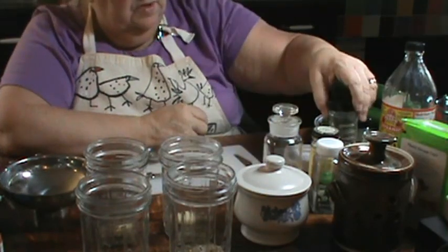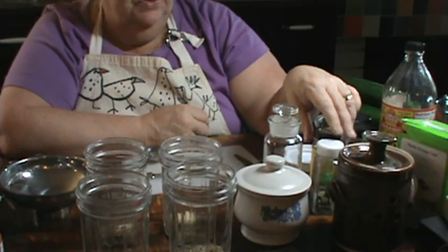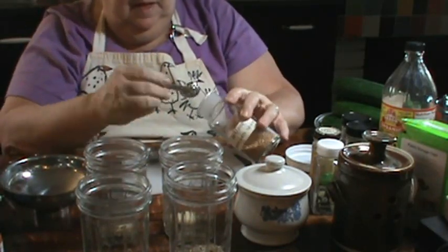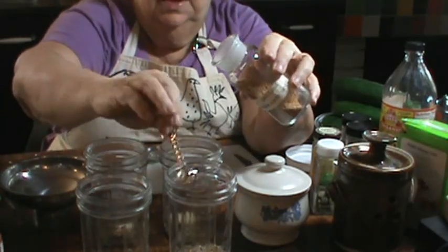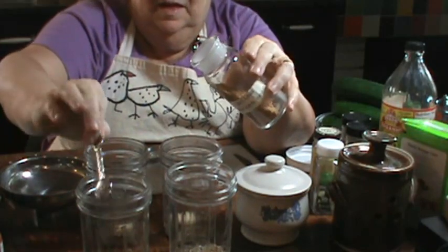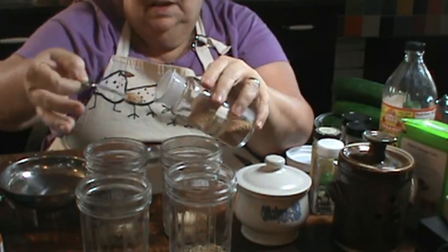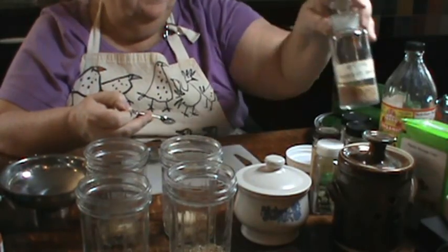So we have dill seed, celery seed, mustard seed. I'm going to use 1/2 teaspoon per jar of mustard seed. And I'm using yellow mustard seed. I imagine you can use any color. But I use this. I save the brown because I use brown mostly for making mustard, which we'll have to do someday. Okay, so there's the mustard seed.